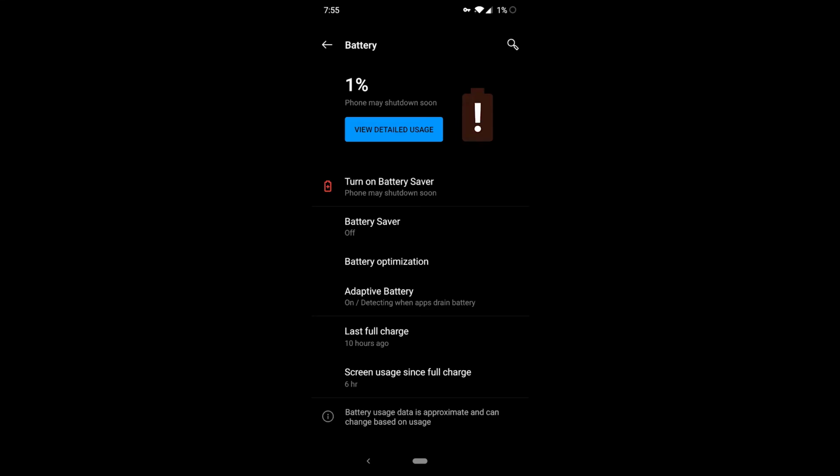And to keep this great performance going, we've got a 4000 milliamp battery on board. This 4000 milliamp battery is more than adequate for those casual users and heavy users like myself. I found myself getting roughly between 6 or 7 hours of screen on time on heavy usage, and for most of you all, this is going to work out quite well.